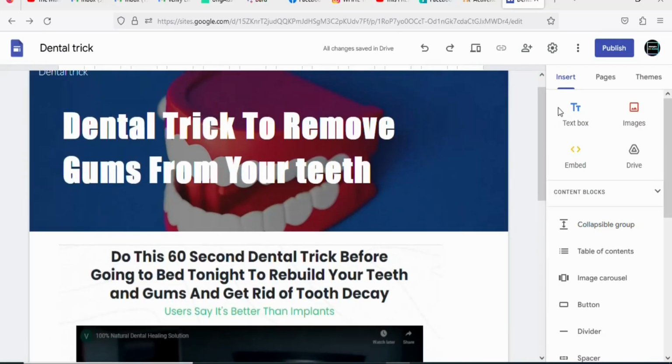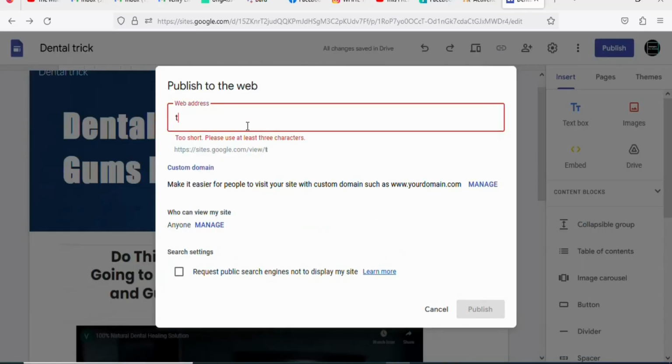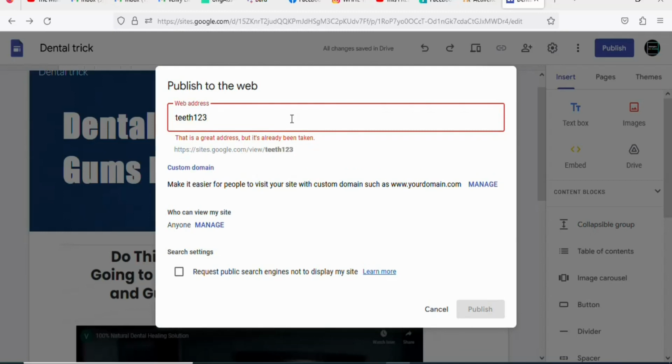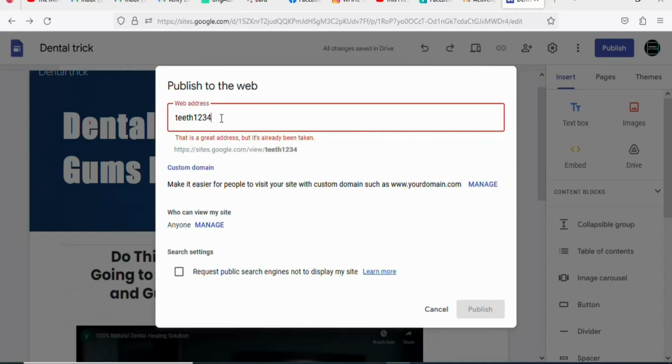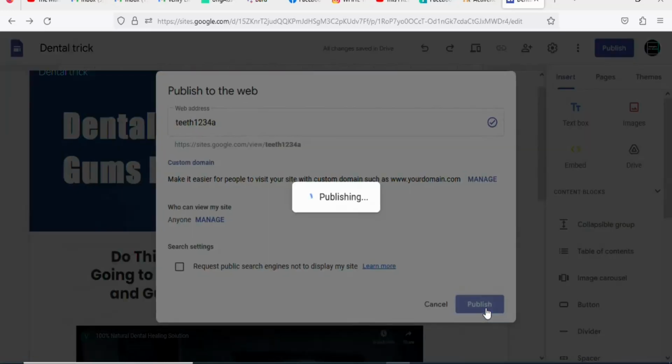So now what you have to do is that you have to publish it. To publish it, you are going to click right here, publish. Once you click on publish, you are going to enter a web address right here. So you can just type something like teeth123, something like this. That is not available. So teeth1234, something like this. That is still not available. So just enter any web address that is available. Let's add a. As you can see, that is available. Any web address that is available, just enter it right here. Once that is done, click right here, publish, so that it can be published.